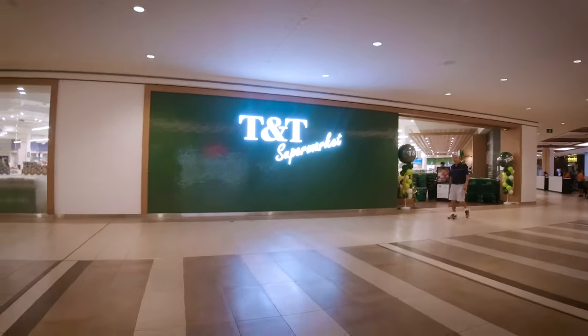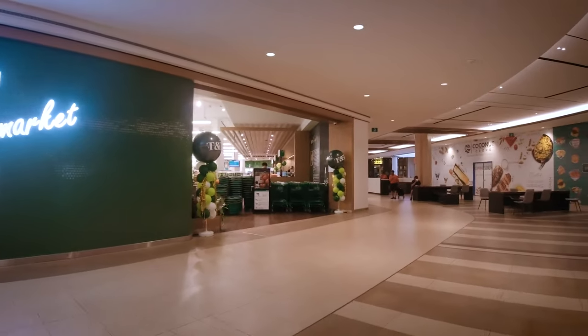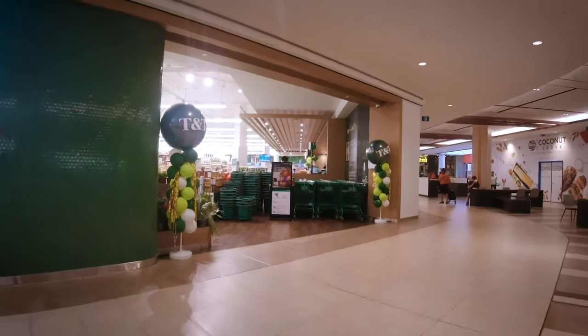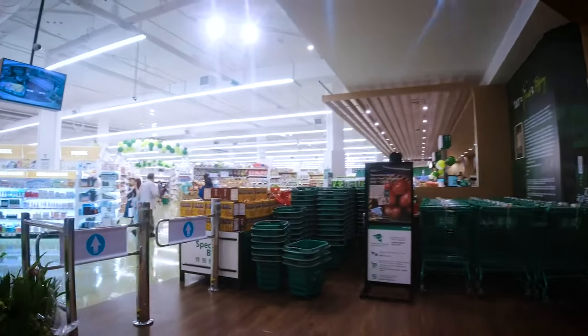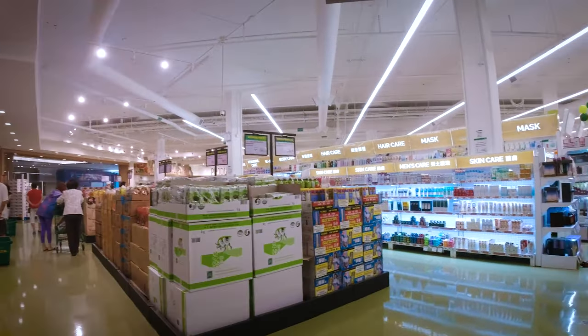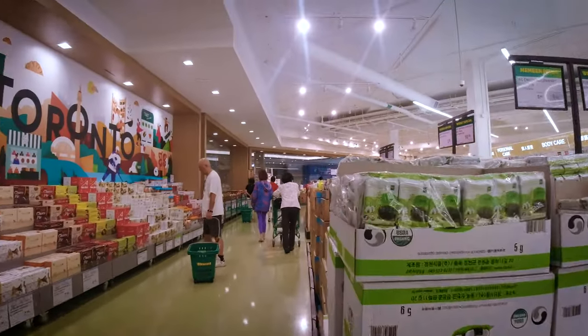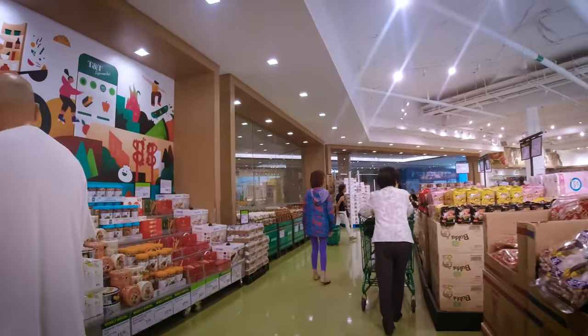All right, T&T Supermarket at Fairview Mall. Let's go in, let's check it out. I don't know if I can buy anything because it might not last, because I'm going to be away from my home freezer for a while, but let's just check it out. Seaweed. Very nice.